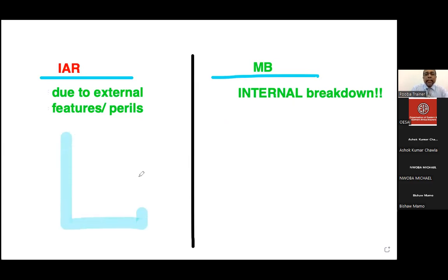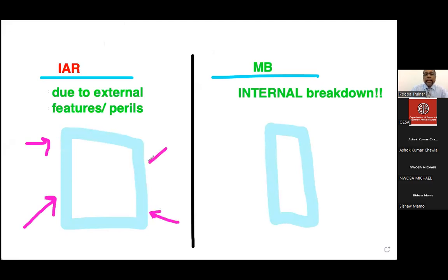So what do you mean by external? If this is the factory, let me draw both. Okay, there's two here. If I talk about external factors, it is from outside: the flooding, the storm, the heavy rain, the impact damage, and the aircraft are external factors. MB is internal. How is it internal? It's like a stomach pain, heart attack, internal stomach problem, bone injury, all are inside. So this is the difference between the two. IAR is some external perils, MB is internal, inside. This is just an overview. I'm just making it very simple for you all.